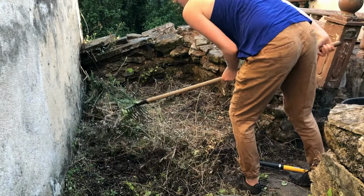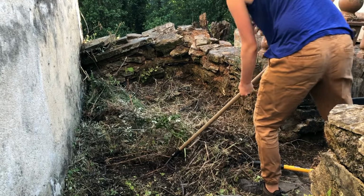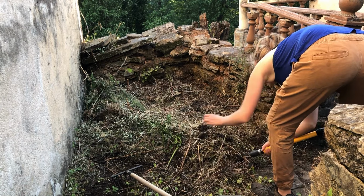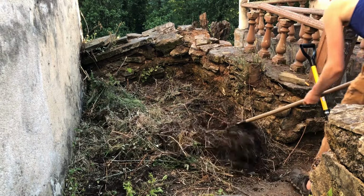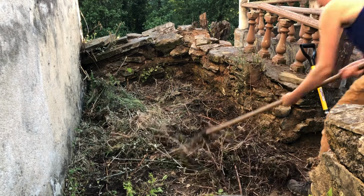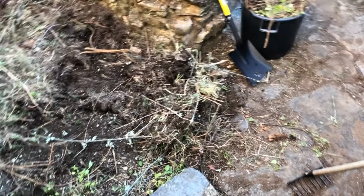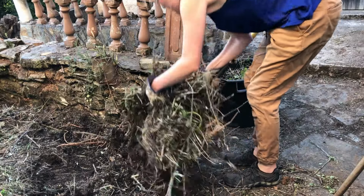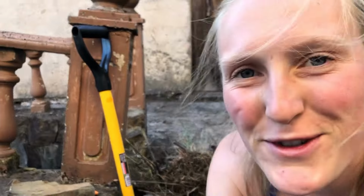Wow. What are these tree roots doing here? This guy is giving me the trouble. It has its roots everywhere. They are really alive, really strong. Look at this mess. It's crazy. Beautiful roots, I'll have to admit.